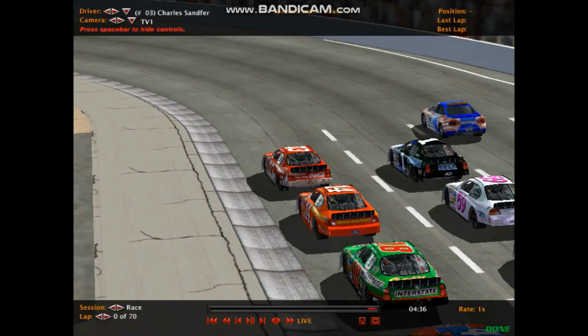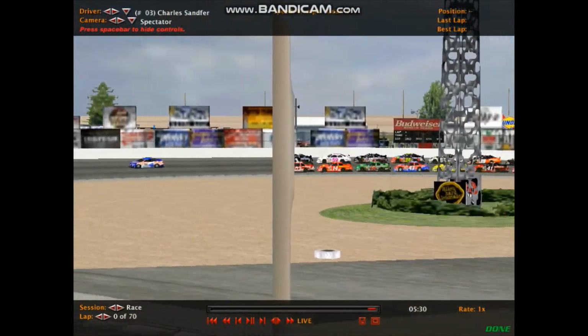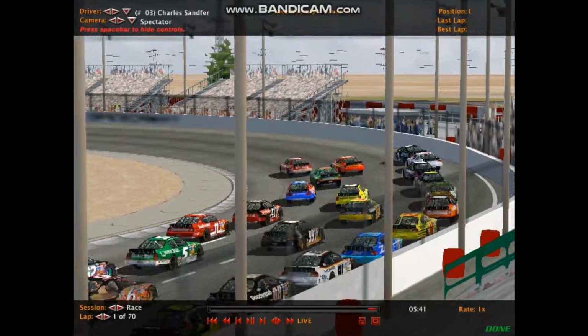So there you see the field lined up for racing here today at Colorado Speedway, as Charles Sanford will lead them down to get the green flag. Here's the command to fire the engines. There you see the field rounding off turn number 2, and they will come through turns number 3 and 4. The pace car ducks off onto pit road as the green flag flies and the Mopar Parts Mile High 300 is on.